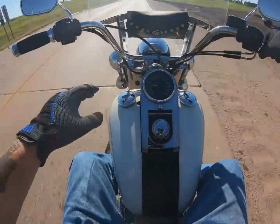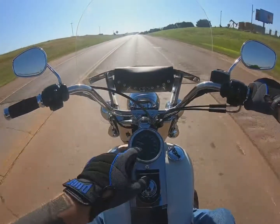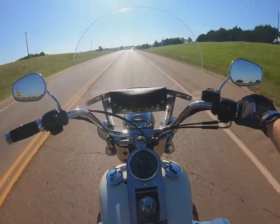I've got to get used to that. This clutch is different than my V-Star. Like my V-Star, I can barely move the lever and it'll shift. This one, I've actually got to lift my foot up to shift it.